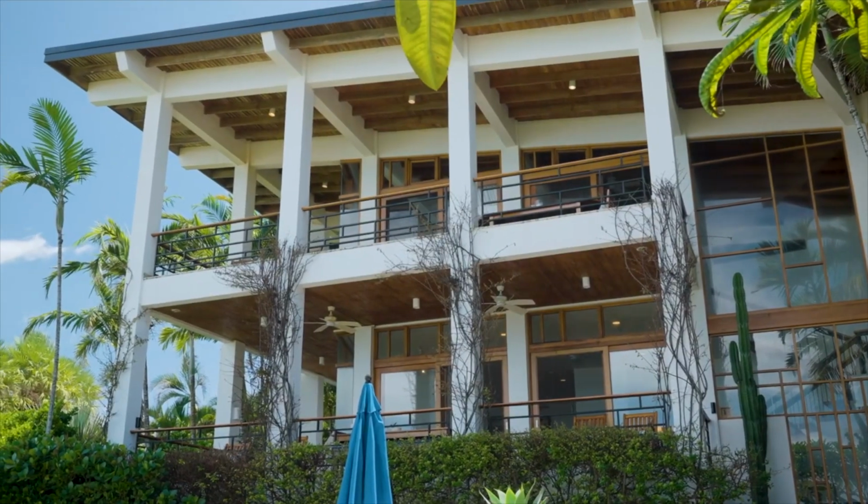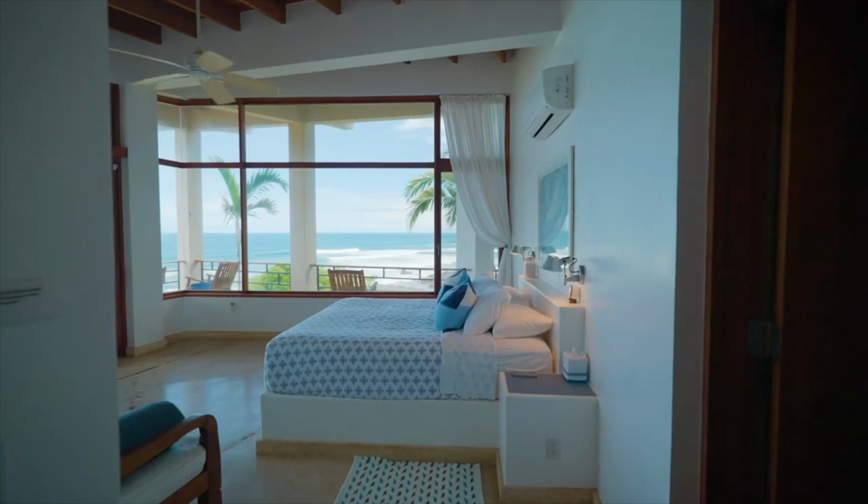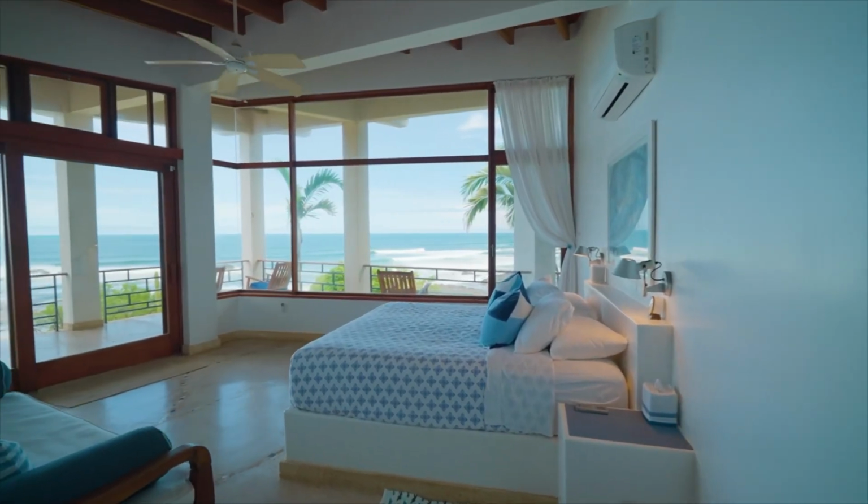Today, we're going to look at not only what makes this an absolutely prime piece of real estate, but we're going to talk about the house itself and the smart things that the owners did to design a space that takes advantage of Guanacaste's coastline.